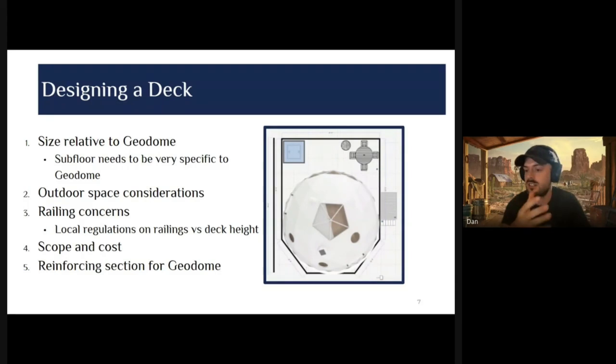So I just designed a deck myself. I think I opened Smart Draw, and I just started drawing lines. I pulled up the 7-meter size of the dome. I laid it in the software.